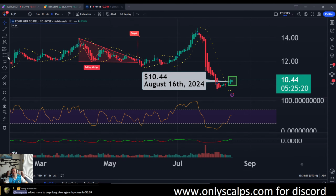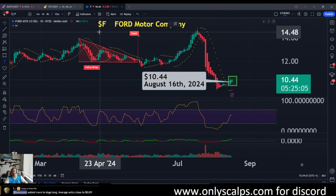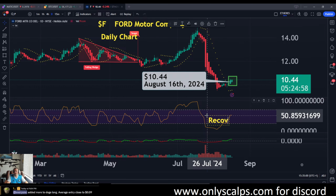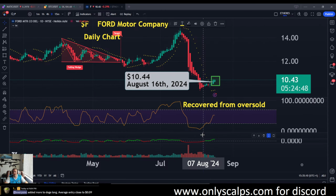Let me add this in here. And this is Ford, F-O-R-D, ticker F. And this is the daily. And we recover from being oversold. And now we are getting bullish divergence for Ford. If Trump is elected, that would be very good for Ford.